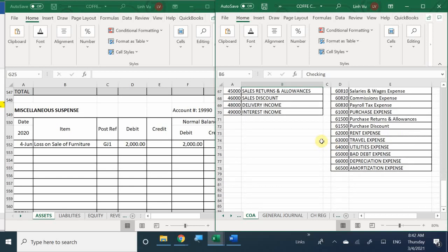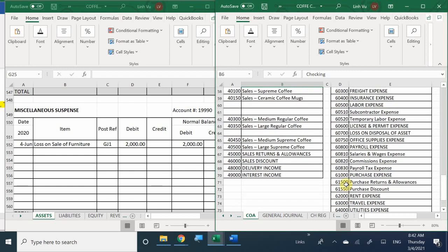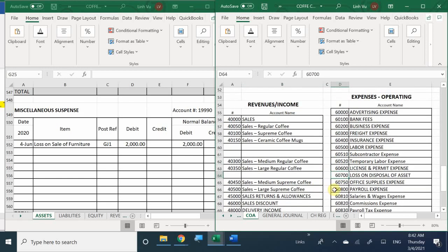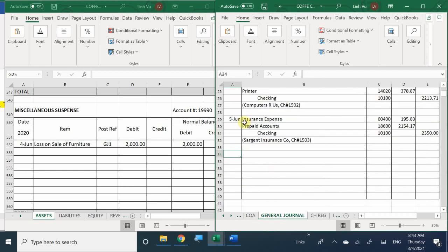So from just knowing that idea and that concept, we can determine that 6,700, right, the account number, is going to fall under an expense. So here it is, expense, and it says loss on disposal of asset. Okay? So if we're going to debit that and it's an expense, that means logically that's correct, right? We normally debit our expenses. So in this case, let's go ahead and place it in here.